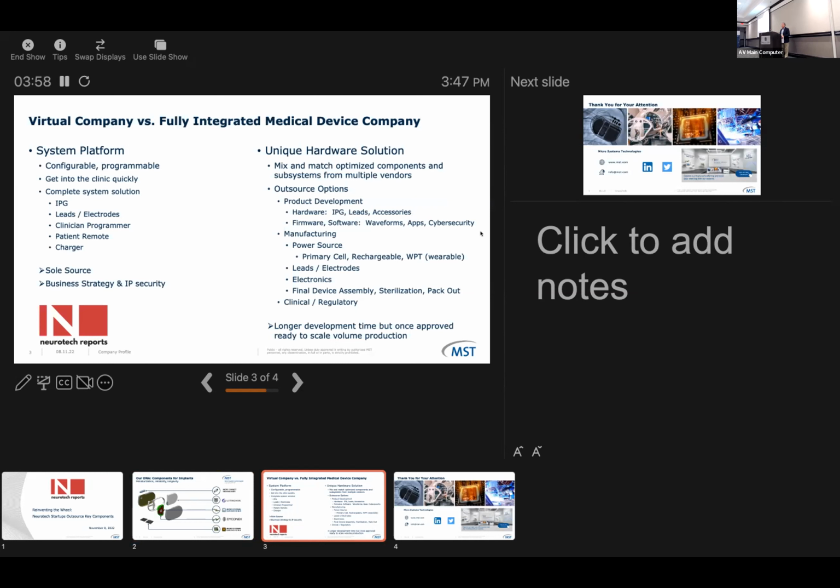We'll touch on the three different power sources, the first being a primary cell battery that is just implanted and you never have to recharge if your circuit design is really low power, depending on the amount of therapy that's delivered. Rechargeable has been around for a long time, depending on the use case and the application. But what's really interesting is wireless power transfer, where you're wearing the battery rather than implanting it inside the body. As we're driving towards miniaturization, trying to put the therapy as close to the point of the mechanism of action, having the power source external should be interesting.